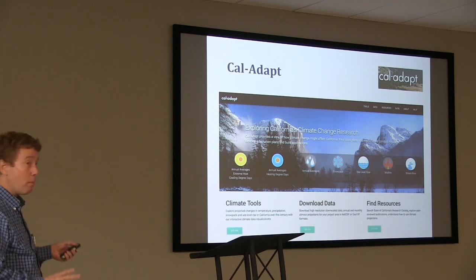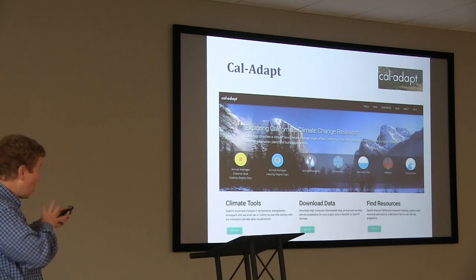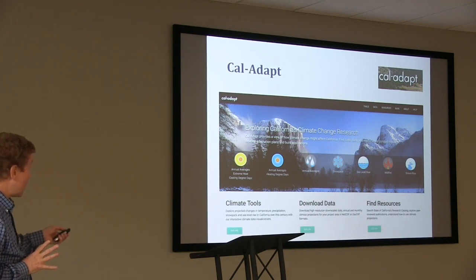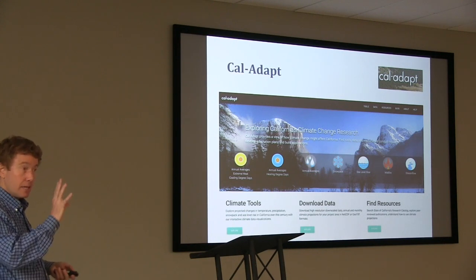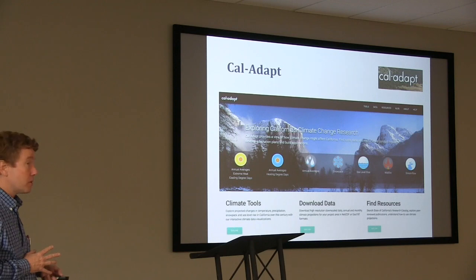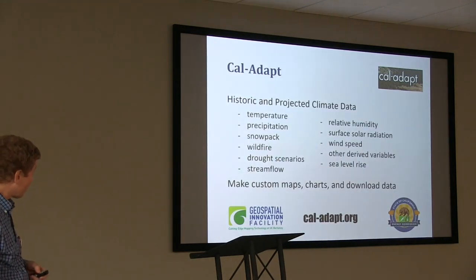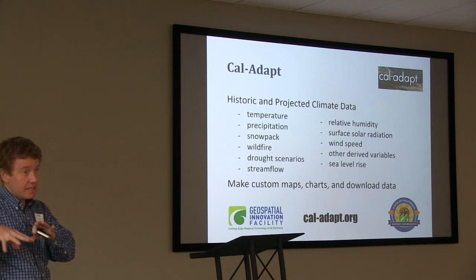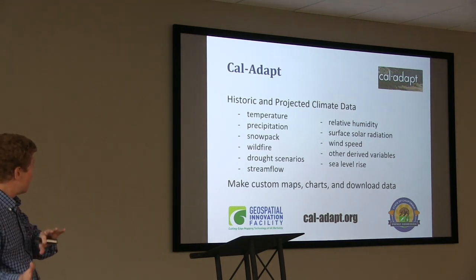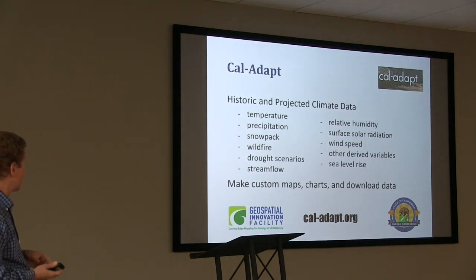And it has a whole bunch of tools. Some allow you to explore the data on the website, making these interactive maps and tables. You can actually download the data as an Excel file for your area, and then there are links to other resources. It's definitely a work in progress. It's definitely growing. These are some of the data sets that are under the hood. Most of these are available for both historic as well as projections into the future.